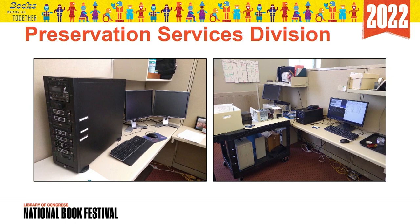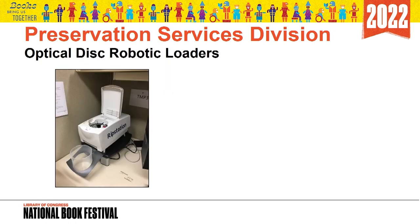So we have a bunch of tools that help make this happen. This is an example of one of our workstations in my division. We have specialized forensic computers that are developed to help transfer all this data off of the media and keep it safe. We have optical disc robotic loaders, which load a stack of 100 CDs at a time and feed them through, making disc images of each, and then spit them out the front. So this helps to automate some of our workflows. As I said, we're working through hundreds of thousands of items, and so we need to make sure that we can work through those efficiently.